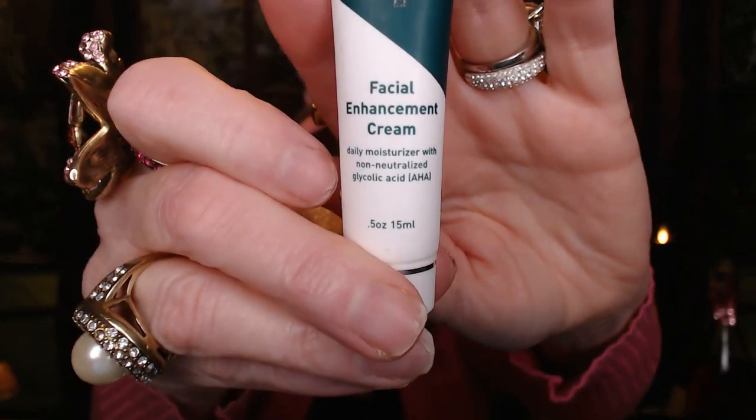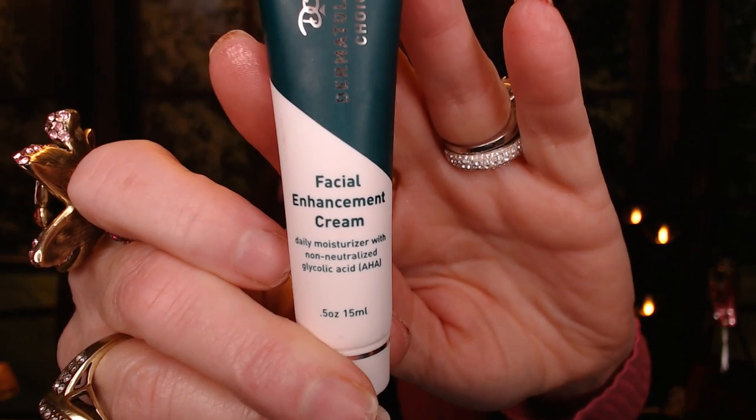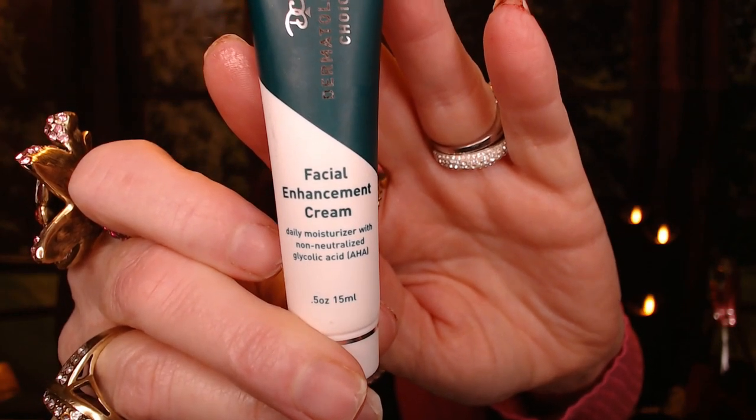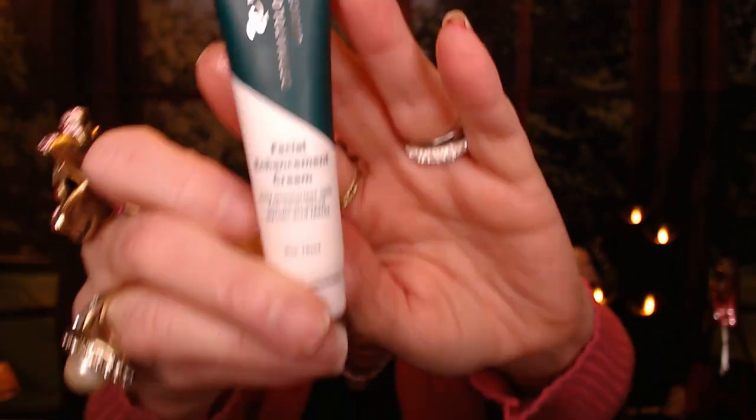I don't know. So next, we have, this is a travel size. It's the Dermatologist Choice Facial Enchantment Cream. Again, it's a travel size worth $15. It says a deeply hydrating and silky daily moisturizer. It instantly targets signs of aging, acne, dry skin, and skin pigmentation with a whipped shea butter and clinical non-neutralized glycolic acid. They say this is a milder concentration of the glycolic acid. It's suitable for all-day application. And it says clinical ingredients play an important role in collagen synthesis. Not exactly sure what that means.